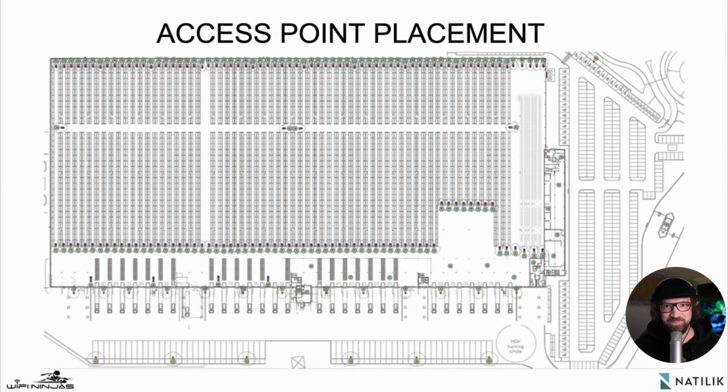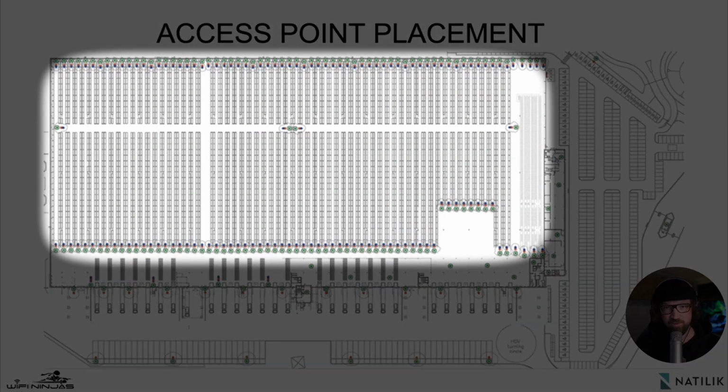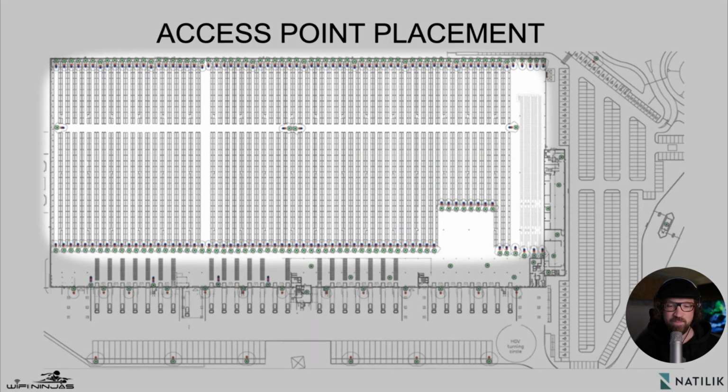This is the warehouse. We can see all of our access points around the warehouse, in and out, and this is what we've used. In the central part of the warehouse, we can see tons of racks, and that's where we've used our directional 13 dBi gain patch antennas.